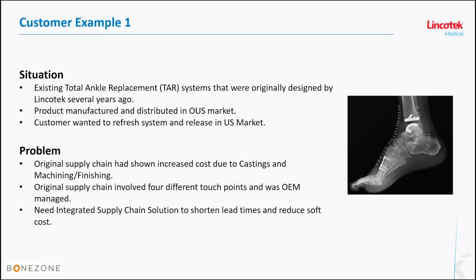The goal ultimately was to redesign the system and release that into the US market. So a couple of problems were brought to us by this company. The original supply chain showed significant cost increases over the past couple of years, specifically to the castings and to the machining and finishing of those castings. Casting prices alone had increased approximately 40%.